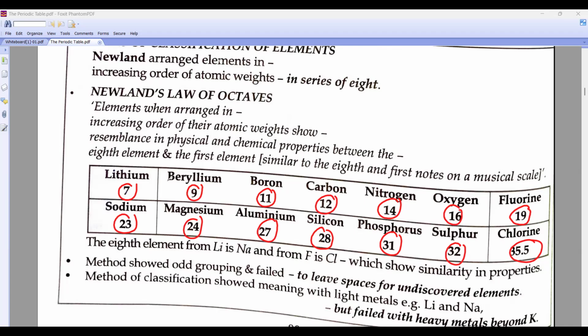Now look, Newland's law of octaves: he also arranged the elements in increasing order of atomic mass only. Atomic weight or atomic mass, right? All these are atomic mass.